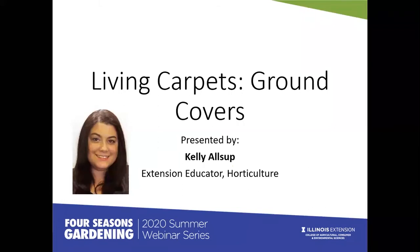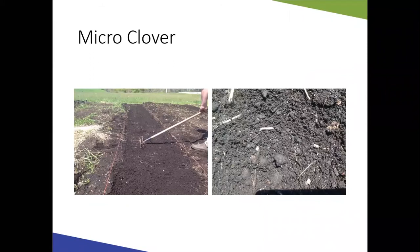But I also started talking about this topic because I did an experiment last summer on lawn alternatives. Now, there's not a lot of research in this area, but I used a community garden near Bloomington, Illinois, and I decided that I would plant these lawn alternatives in between the rows of tomatoes and garlic and peppers. So I used some micro clover, and then I did some Dutch white clover, and I did thyme. And I wanted to see how well they would do in this setting.